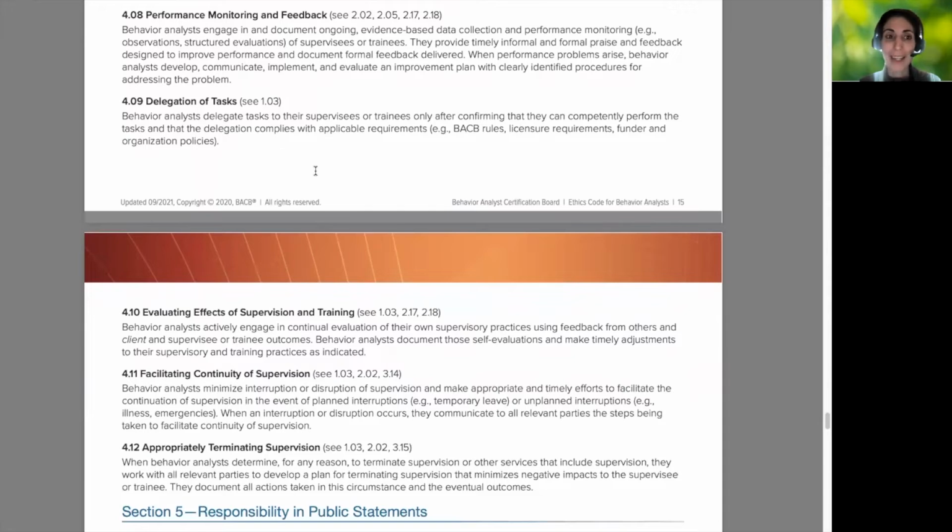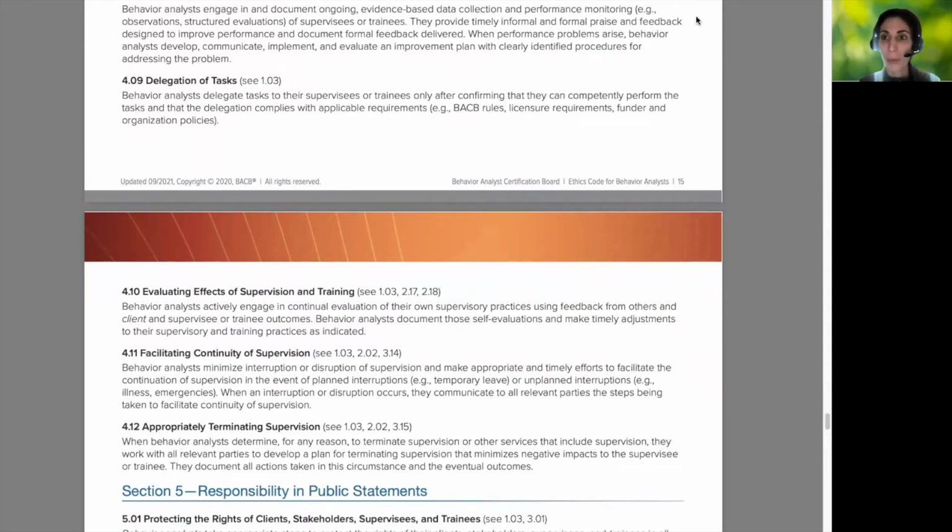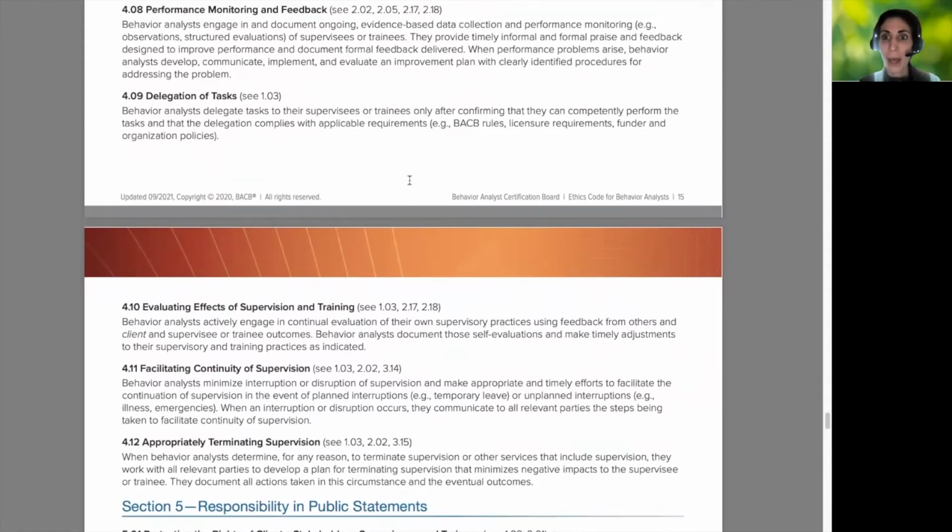Okay, 4.09, delegation of tasks. So this is a really important one that I like to emphasize, because it is linked to one of the higher reported alleged violations within a white paper that was published on the BACB's website: improper delegation. So it's really important that you stop and consider what that means. When you hear the words, what does that actually mean in practice? If someone hasn't demonstrated competency at a certain standard, and then you release them to go and perform that in practice with a consumer unsupervised, that may be an improper delegation.